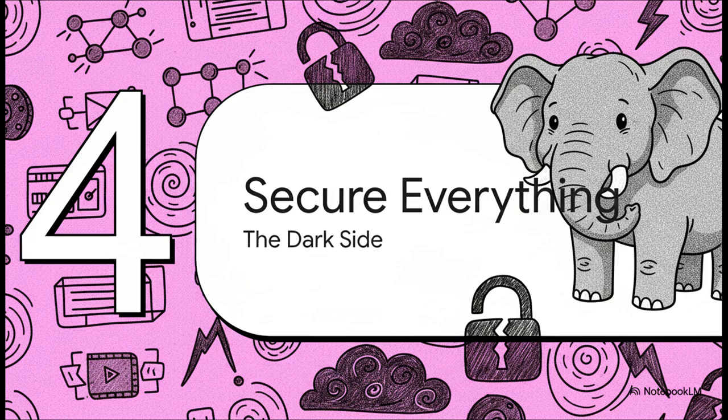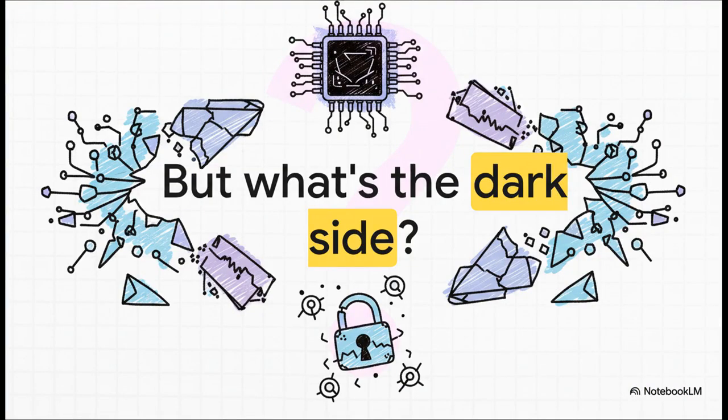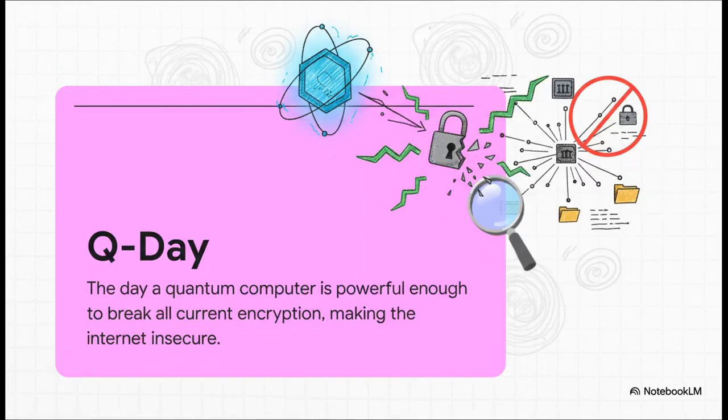So, with all this incredible promise, there's also an equally huge risk, and we have to talk about the elephant in the room. This brings us to Section 4, the race to secure everything. So, what's the dark side to all this? What happens when you take this incredible problem-solving power and you point it at the very systems that protect our entire digital world? This brings us to a, frankly, terrifying concept called Q-Day.